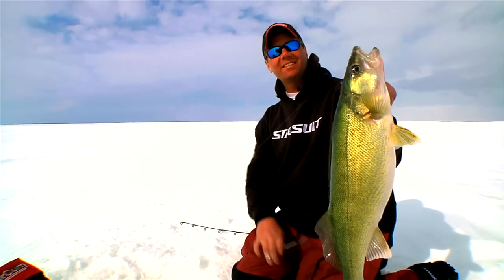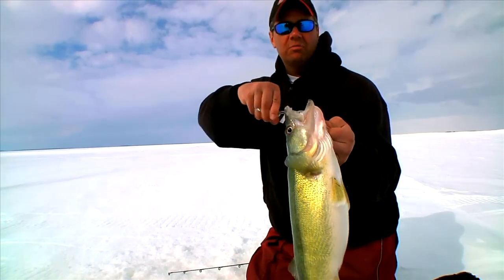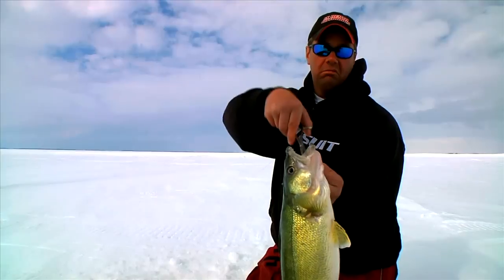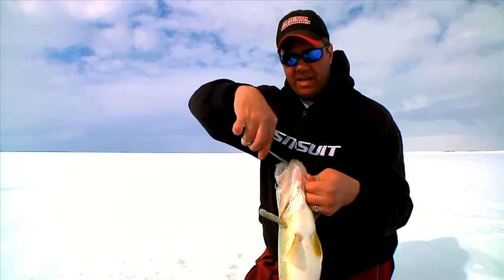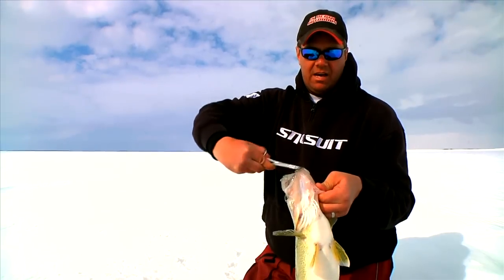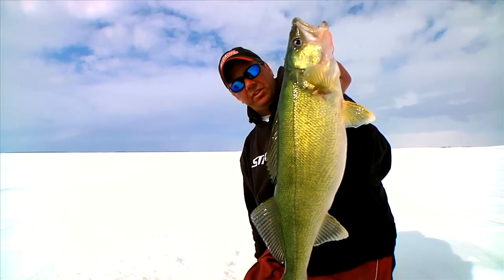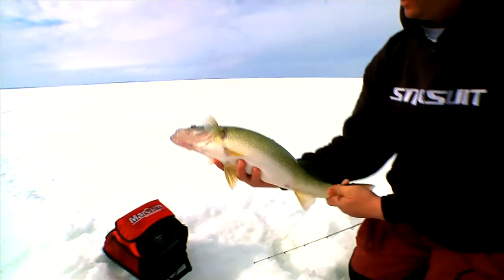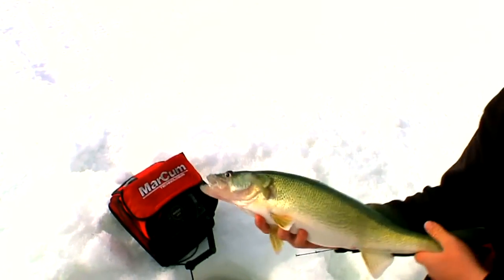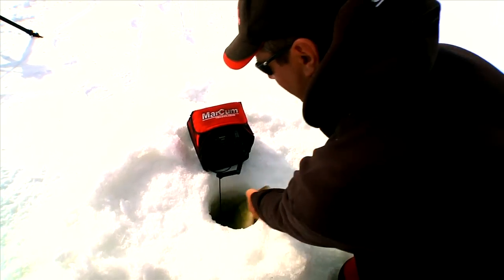Look at that. It's like a parade of big walleyes. I've never fished anywhere where I've caught this many big walleyes in a day, ever. Look at that. Man, when they take them sideways like that, it's a lot of hook. There we go. What a gorgeous fish. I'll take that all day. They're just so girthy. Back you go, mama.